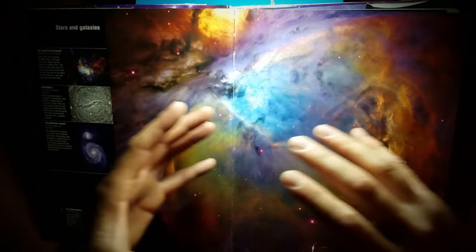But as well as stars, galaxies do contain clouds of gas and dust and dark matter, all held together by gravity. So we'll tackle dark matter in just a little bit. And like all science, we astronomers love categorizing the galaxies into easily identifiable shapes and structures.